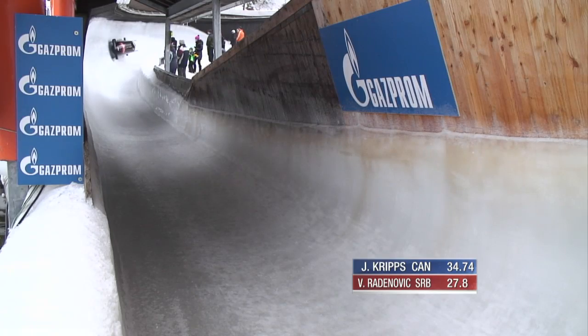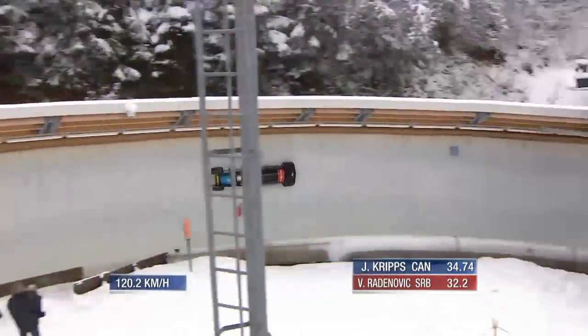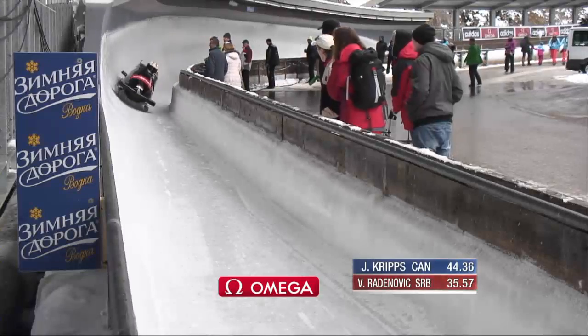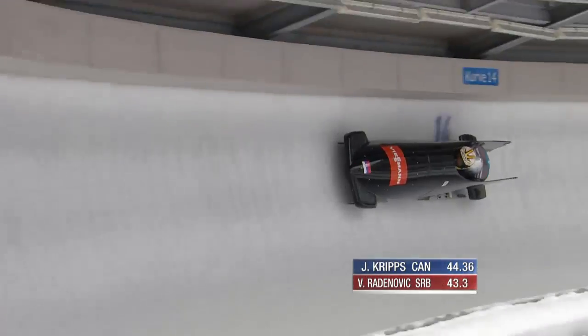A couple of taps down the straight. But visually, it looks slower. 120.2 is not the worst speed we've seen. There's lots in the 120s that are in the race. Yeah, but smooth transitions here. See what he can do. Good driving there. And he hauls it back.